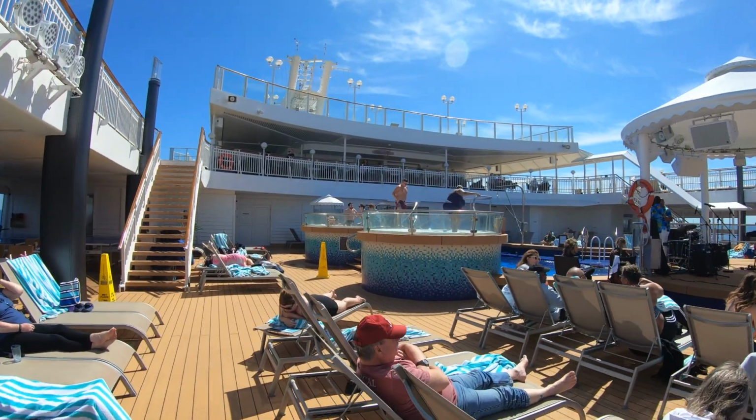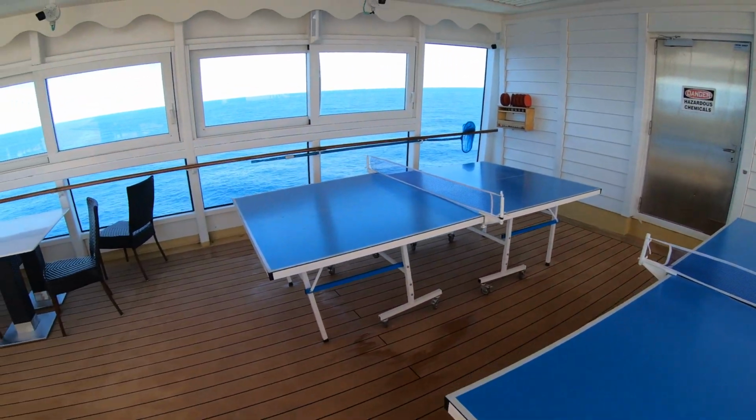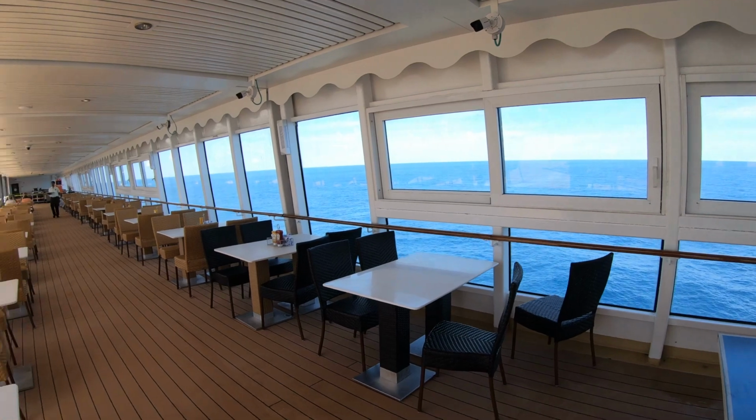There are two main pools here on the Lido Deck. They're both called the Tahitian pool, and there are also four hot tubs, or whirlpools if you will, on the deck as well.